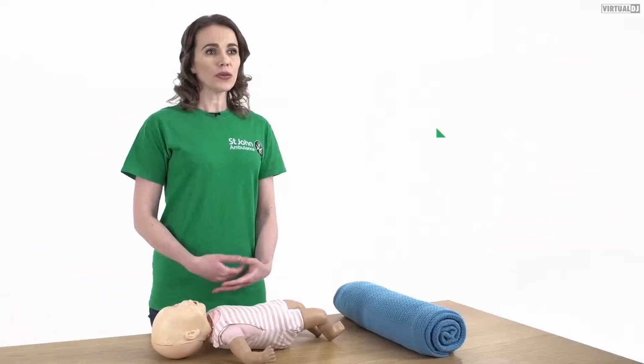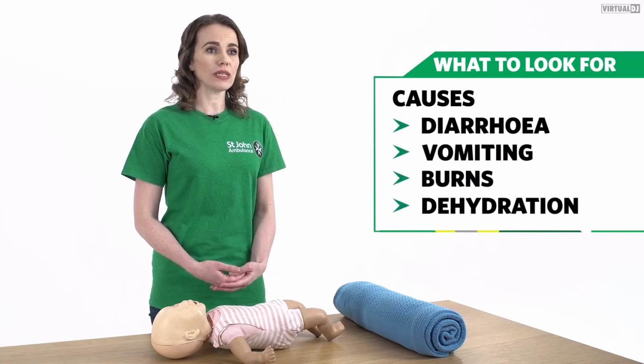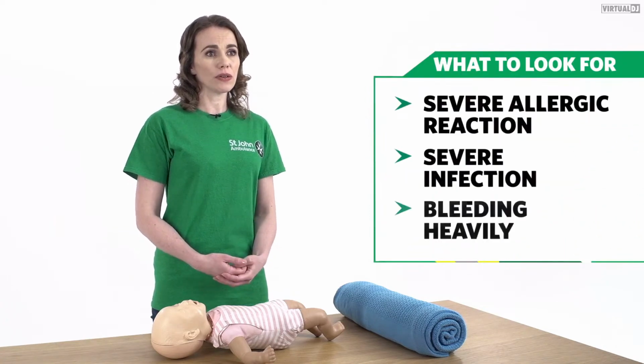Shock happens when the important organs in the body, such as the heart and brain, don't get enough blood or oxygen. Your baby can suffer from shock if they've lost a lot of bodily fluids. This could be from diarrhoea, vomiting, burns or dehydration. Your baby may also suffer shock if they have had a severe allergic reaction, a severe infection, or if they are bleeding heavily. If your baby is in shock, you might see some of these signs.